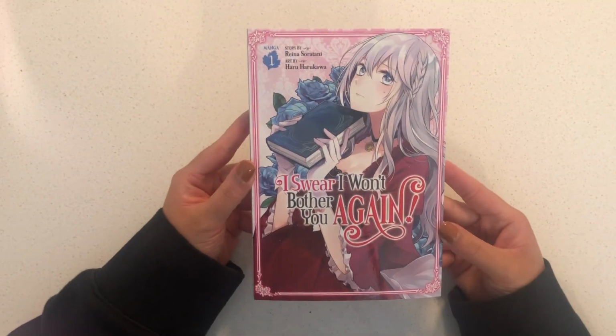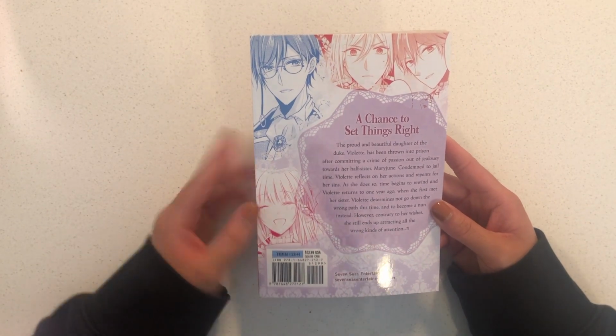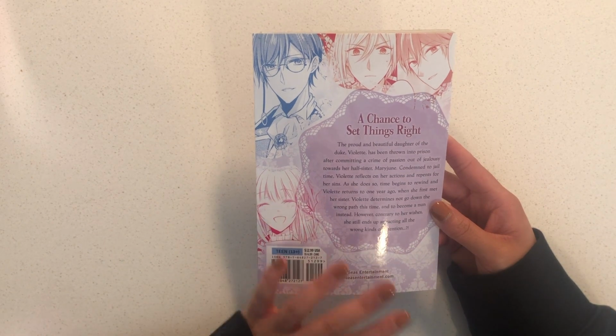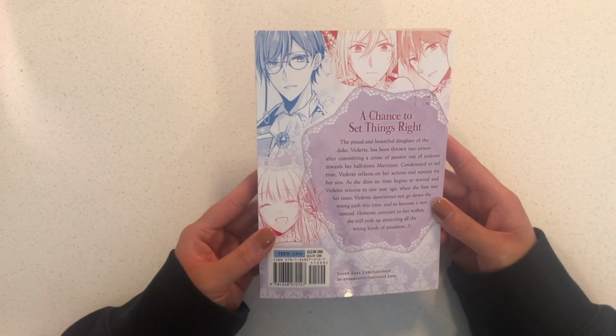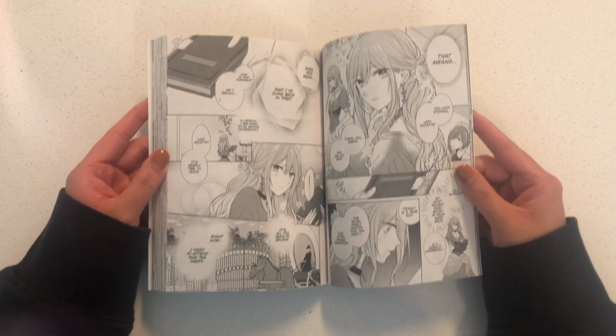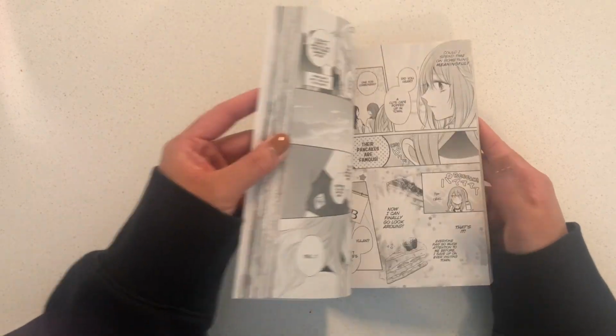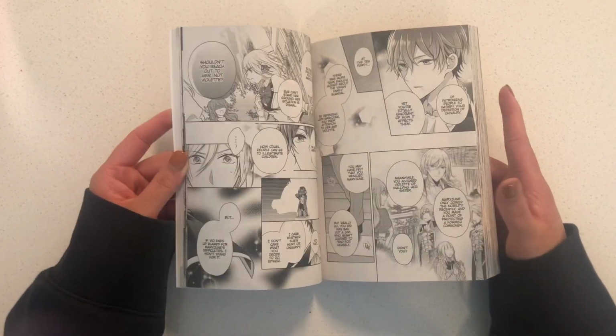Essentially, this girl gets a do-over in her life, and she decides to do everything right this time so that she doesn't end up in prison, is the premise of the story. So I really enjoyed this. I will definitely keep picking it up. I think it's kind of funny. It's like a reverse harem kind of.